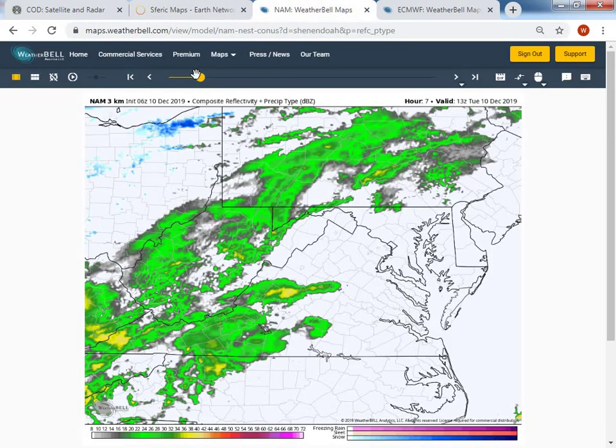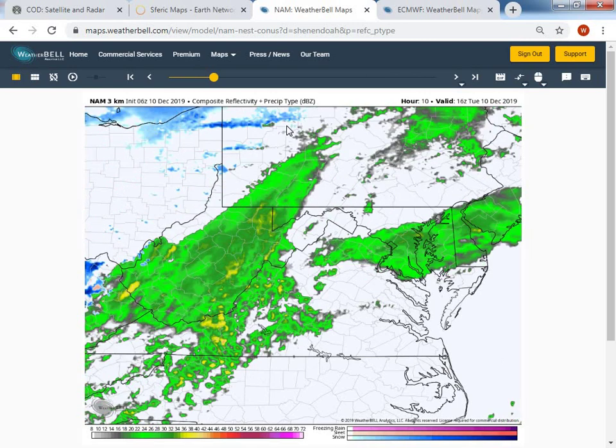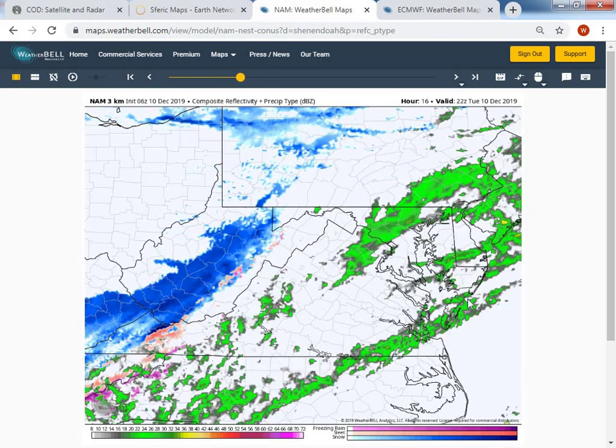Looking at our 3-kilometer NAM derived reflectivity, you can see here is 11 a.m. and then moving towards 1 o'clock. You see the cold front here associated with a band of showers in linear fashion moving towards the region. They'll be broken moving into the region for the late afternoon hours into the evening hours.